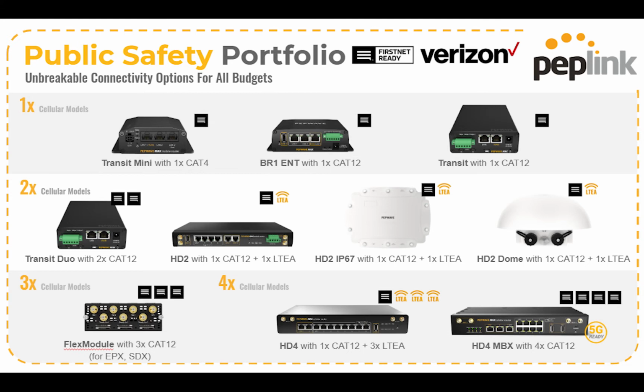So starting at the top, we've got our 399 Transit Mini. This is an awesome upgrade from a hotspot device. So if your public safety users are used to using maybe a USB modem or some sort of consumer Wi-Fi hotspot device, this 399 Transit Mini is an excellent upgrade. It's got ignition sense and nice vehicle-friendly power input, so it's going to attach to the car and get mounted permanently, and so it's always going to be ready to go and always in a ready state when your users are ready to go on their mission.